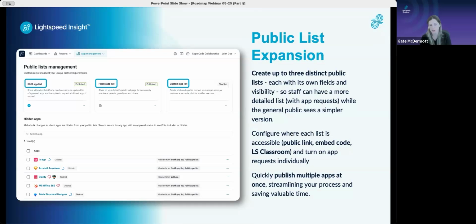Maybe it's just approved applications. Maybe it's just a little bit of information on the app. Whereas your staff needs to know much more. They want to know what's in the review process, so they're not requesting apps that you're already looking into. They need to know what you've denied and why. So they're going to be able to see much more detail than the general public.